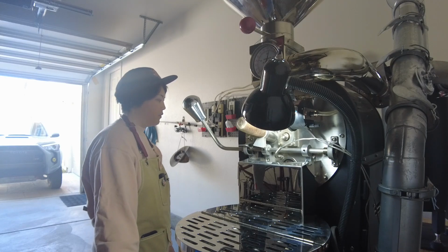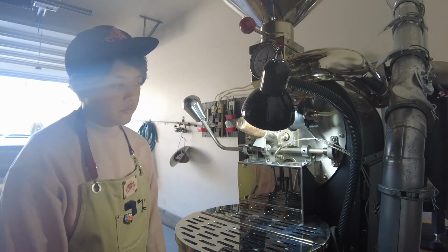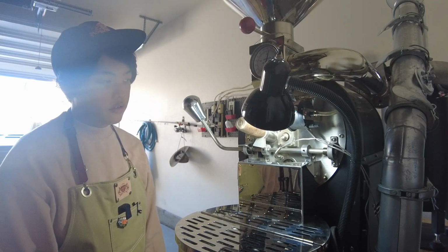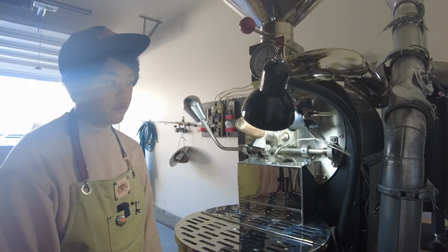The temperature of this first crack was 371, and that's because it's decaf, so it doesn't take that much for the first crack.